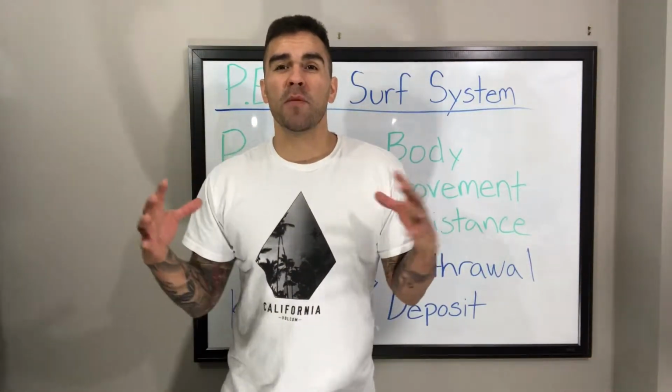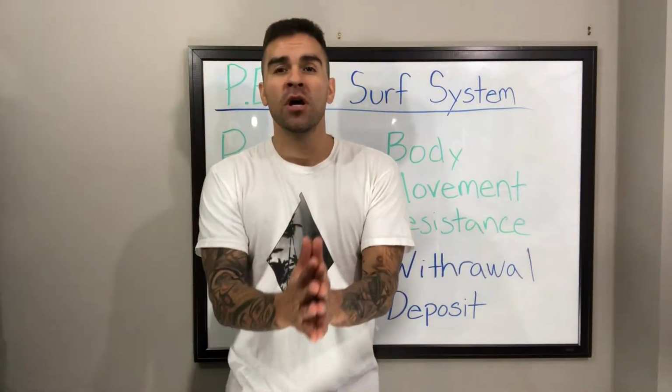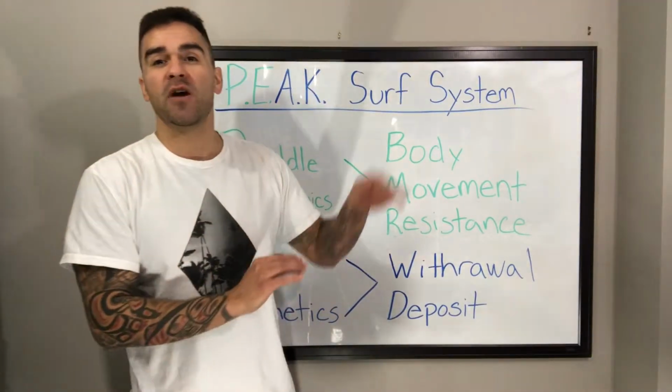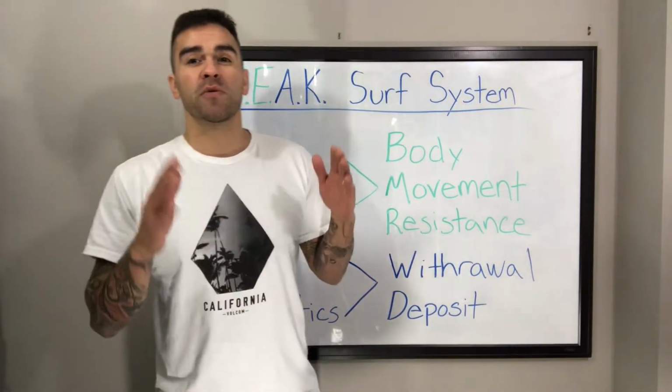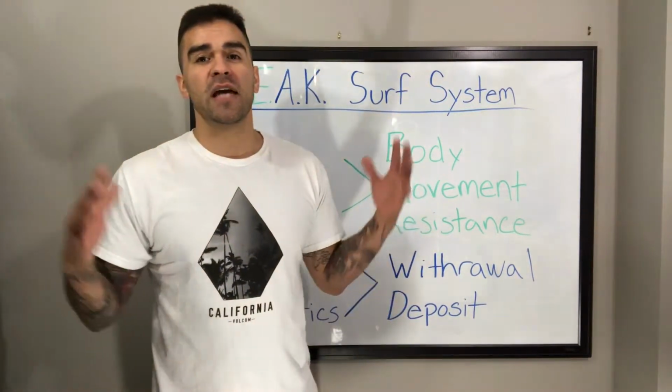What's super important about paddle strength is you have to cover all these things. You cannot have any holes. If you do, the ocean is so powerful and it will expose any weakness you have. If you have a weak muscle, all the other muscles will be forced to compensate, and they'll just topple over like dominoes, and they'll kill your endurance and your strength.